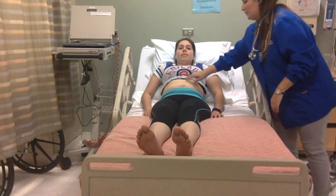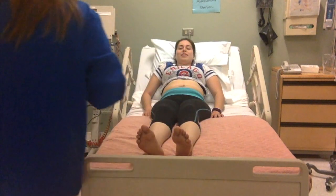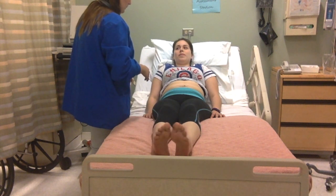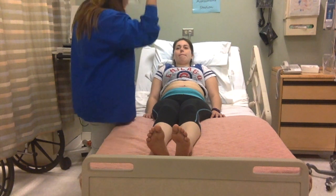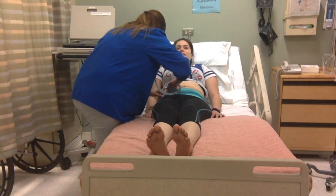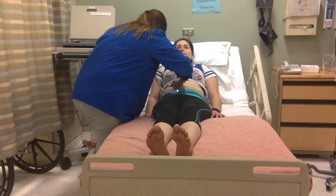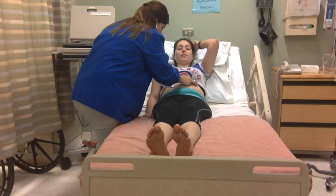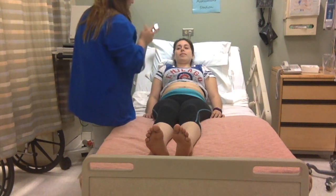So I see small pulsations here, which is normal. And then I don't see any bruises or scars or anything. Have you ever had surgery in your abdomen? And then do you feel any pain in any region? No? Okay, so first I'm just going to go ahead and listen to your bowel sounds. Okay, so bowel sounds are present in all 4 quadrants.